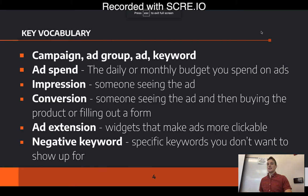Ad spend is just the amount of money that you spend on ads. So whenever someone's like, hey, can you help me with my Google ads? What's one of the first questions? Like, okay, what's the ad spend that you're probably using? Because some people want to use like $10 a day. Other people are using like $300 or even like $1,000 a day. And that determines a lot of how much work goes into the account.